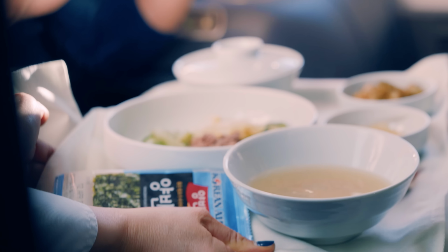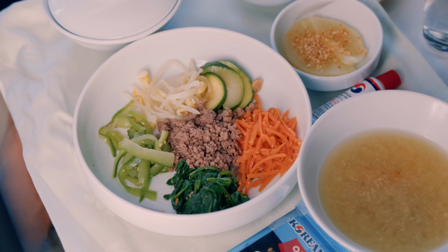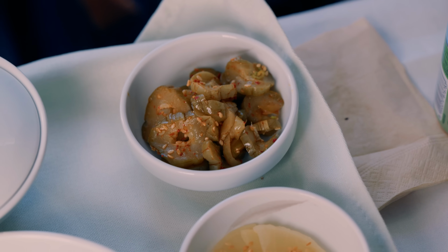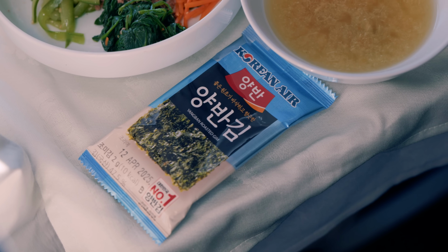And then, for the main course, I certainly couldn't resist Korean Air's signature dish in the skies, the immensely satisfying bibimbap. As I made my way through the dish, I couldn't help but marvel at what a joy it was to savor one of Korea's national dishes on board the national airline.